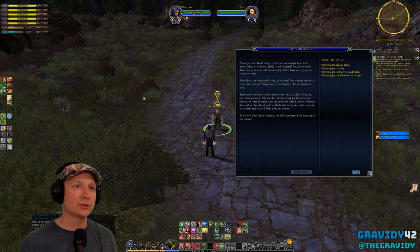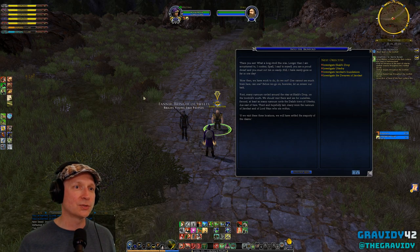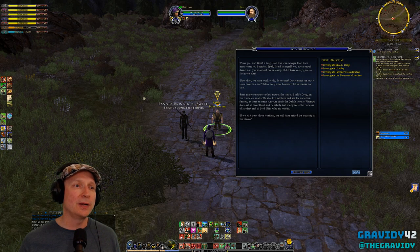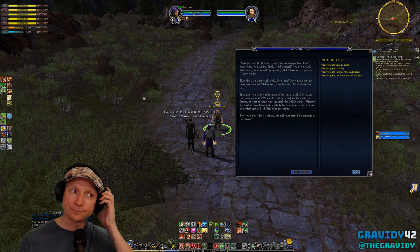First, many rumors circled around the stair at Scald's Drop on the Ironfold South. We should visit there and see for ourselves. Second, at least as many rumors circle the Dalish town of Utterby due east of here. Third, and hopefully last, many were the rumors of Jarnfast and Lord Nine who sits within. If we visit these 3 locations, we will have settled the majority of the claims.